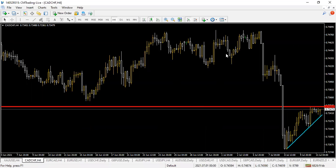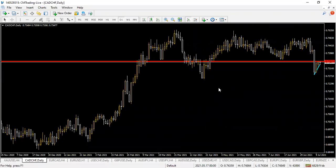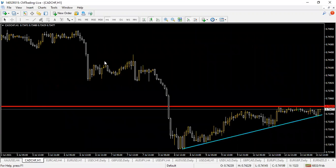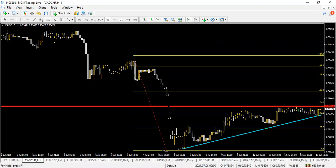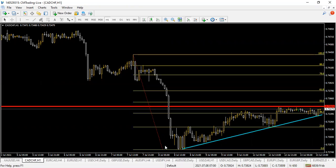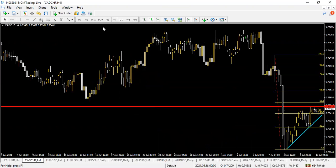Now let's look at what's busy happening. On CAD CHF, we discussed earlier this week that we want to look at CAD CHF in this manner, right? Where we are seeing at least this retracement as a good retracement. The 50% is there, yes, but I'd really love to get the 61.8 or the 78.6 as our point of selling in this particular case.